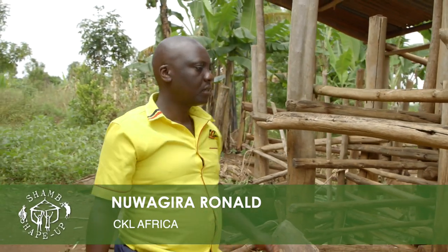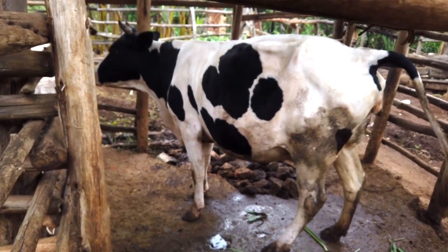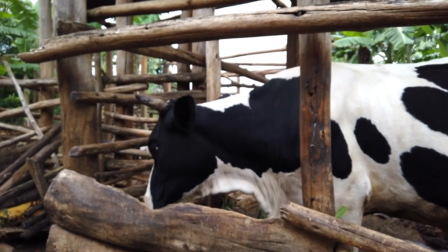It looks to be in calf, almost near to calf. In calf. In our local language, you can say the cow is very pregnant. Oh, okay. It's pregnant. But in our language, you say it is in calf. Okay. Only 1 month to calf. Only 1 month. Did you dry it? What is drying? I don't know what is drying.